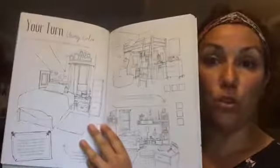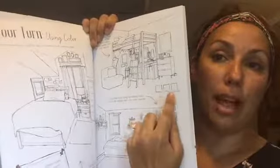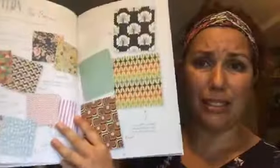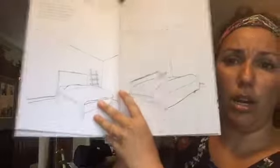Think of this for, I mean, what age? 10, 11, 12, 13, 14. My 19-year-old niece would use this book. Your turn. So then you get to color it in, and you're going to pick your color palette and your color scheme, and then you're going to use it throughout the room. Oh my gosh, gorgeous. Look at the patterns. So good, so good. Drawing, you get to draw textures. There's just so much in this book.